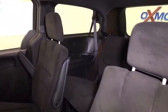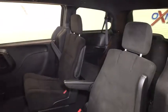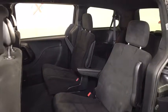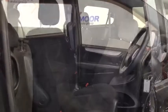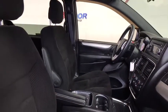electronic stability control, trip computer, remote keyless entry, tachometer, brake assist, overhead console, Uconnect hands-free group, panic alarm, tilt steering wheel, front bucket seats. Drive away with a great deal on this vehicle.